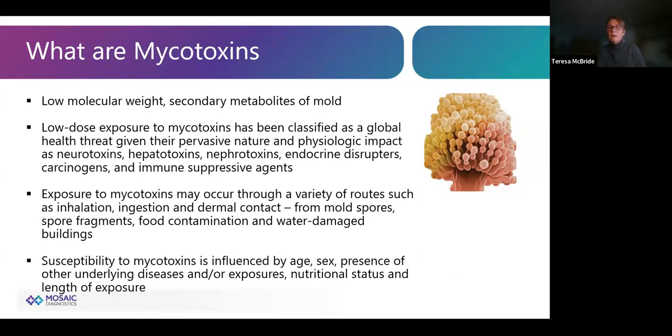How mycotoxins impact any given individual really depends on a number of factors like age, sex, other medical conditions they're dealing with, nutritional status, and how long you were exposed to the molds that produce mycotoxins.